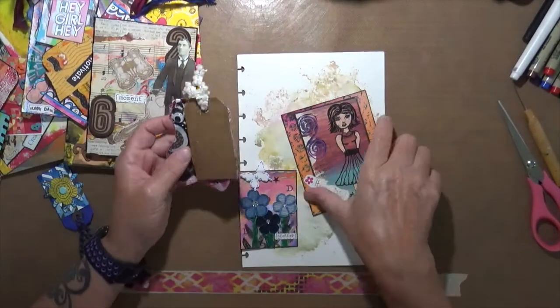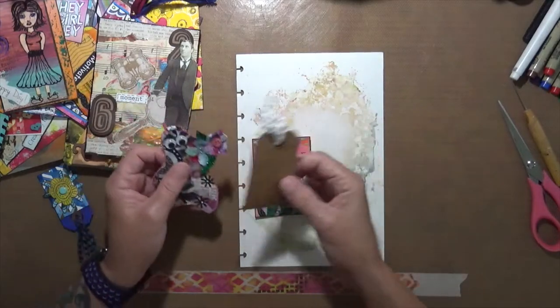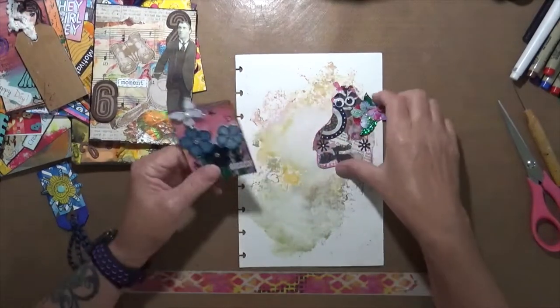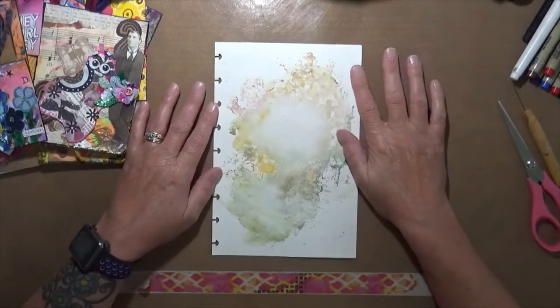These are cute, too. There's an ATC. Oh, no, it's not. Yeah, it is an ATC, number 26. So I don't know. Let's play around, see what we end up with.